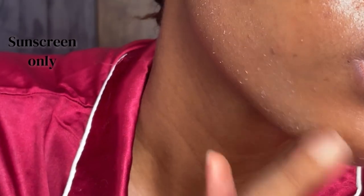When I applied this sunscreen bare face without moisturizer, I noticed peeling in the sunscreen. So I think the peeling happened because I put a lot of sunscreen. Anytime I apply the sunscreen bare face and I don't put a large amount of sunscreen, I don't notice this peeling.